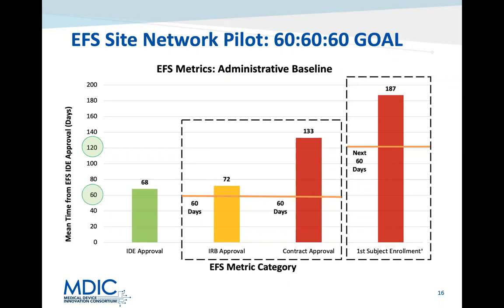And then, of course, this is in parallel to the contract review process, which was on average taking 133 days, think of it as 5 months, to negotiate a contract before the actual screening of patients and initiating a study can actually occur. And then once that contract and IRB approval occurred, the first subject enrolled was another 187 days. So this whole process, just about a year on average. And this is probably one of the single biggest barriers to additional early feasibility studies coming to the U.S. because of the time that it takes to get patients actually enrolled and being part of it in what is largely administrative activities, not really related to the process themselves.